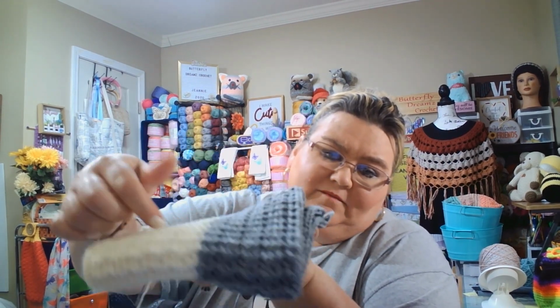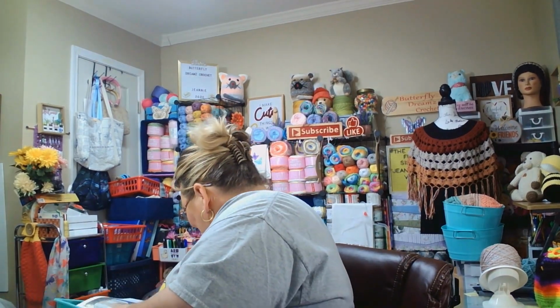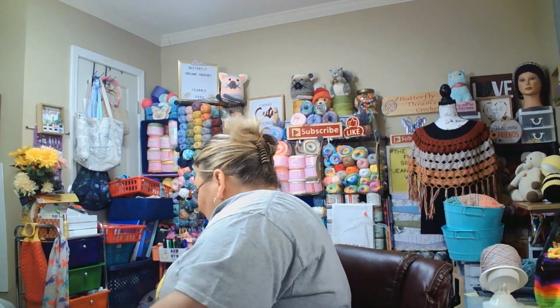You can see it. And all it is, is half double crochets. You do a half double crochet in the back loop and a half double crochet in the front loop. That's it. And you do that all the way down and back and forth. So that is a WIP. I like torturing myself, obviously.